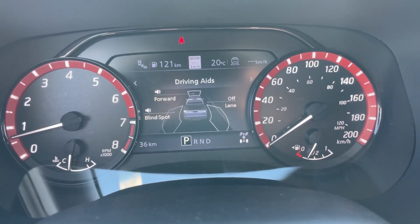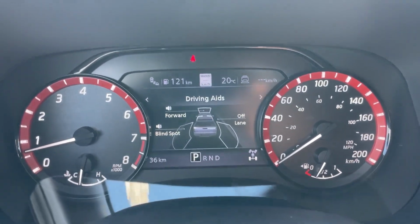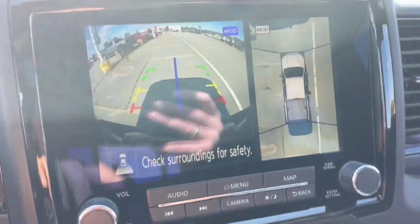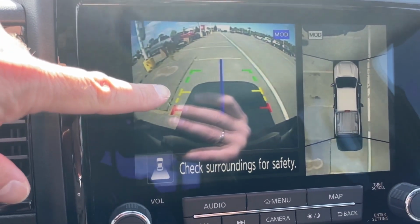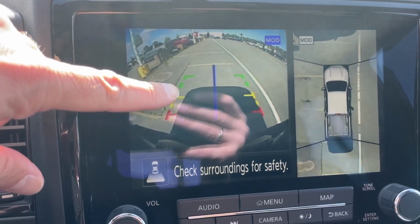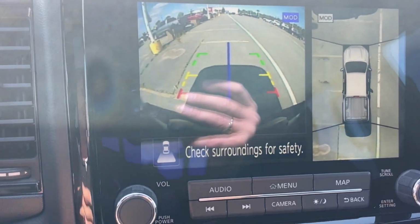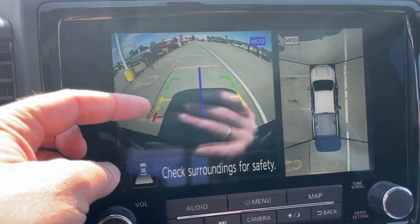You've got rear sonar and rear emergency braking that we talked about. So with that, I'm going to put this back in reverse again. We've got green, yellow, and red hash marks here. Once whatever is behind me gets within the green hash marks, it's going to slowly start to beep at me inside the vehicle here, and the closer I get to it, the faster the beeping is going to get.